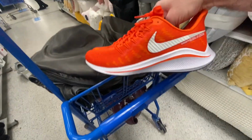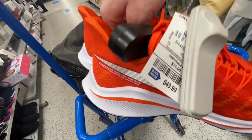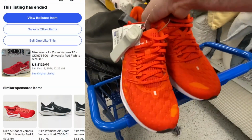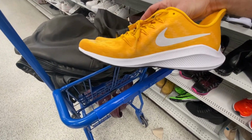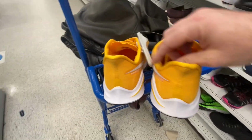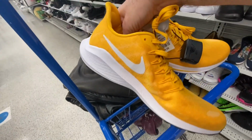Still down in the women's section, I find this pair of Nike women's Air Zoom Vermeiros tennis shoes, $49.99 Ross price. I was a little torn on these, couldn't make up my mind. One pair did sell for $140 on eBay. As I keep making my way through, I find a yellow pair of the Nike Zoom Vermeiros, again $49.99, same price as the others. I couldn't make my mind up because there just wasn't a whole lot of solds. Maybe I should have grabbed both, but I decided to leave them behind because I wasn't very familiar with this shoe or how well they sell.